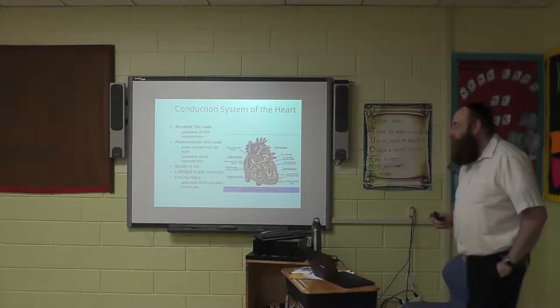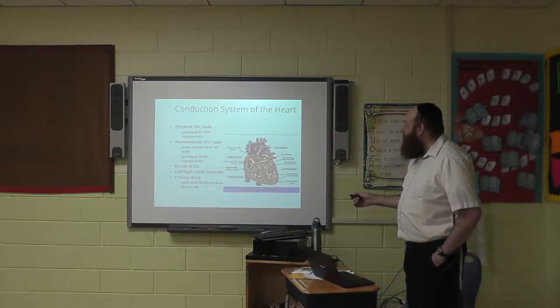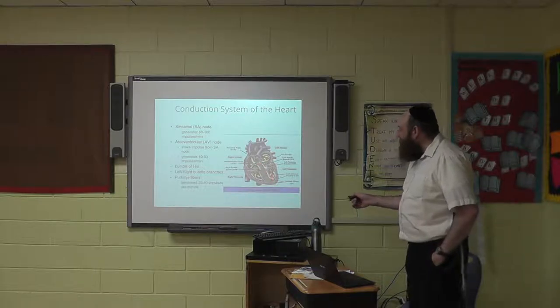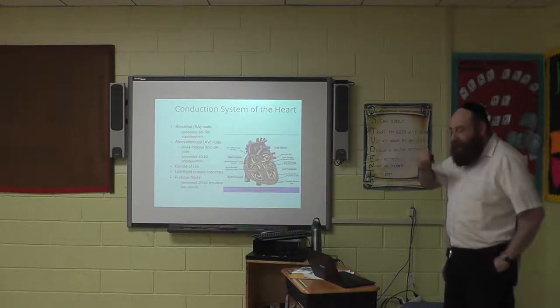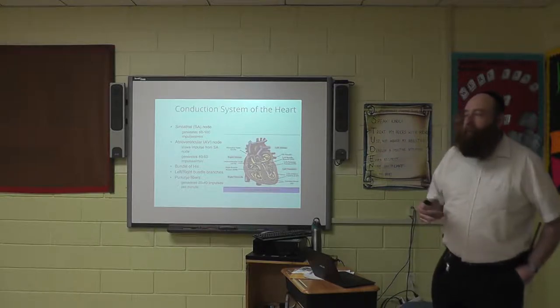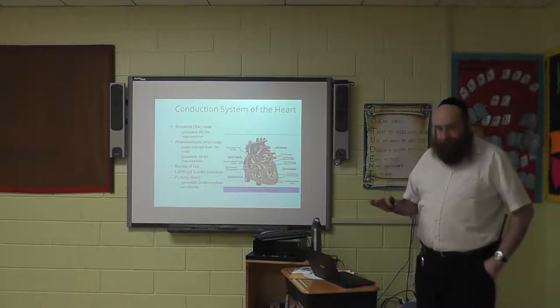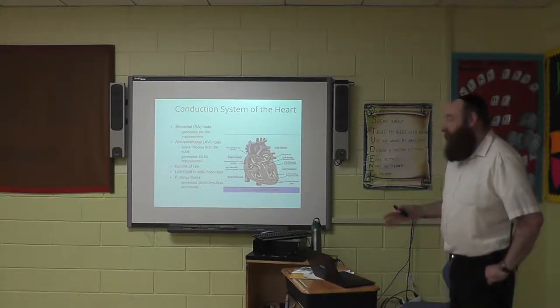Just when I thought I understood the heart. Okay. So, yes, electricity starts here. The SA node up here goes into the left atrium, goes to the junction, and then splits into the left and the right bundle of His. You will not be tested on this. I'm just giving you the information so you understand.